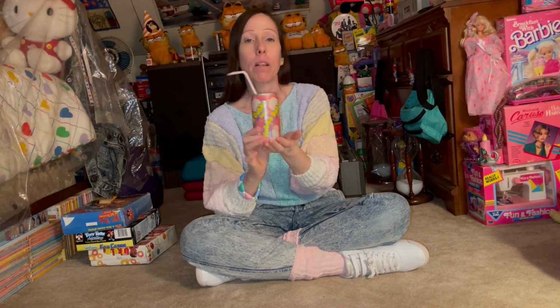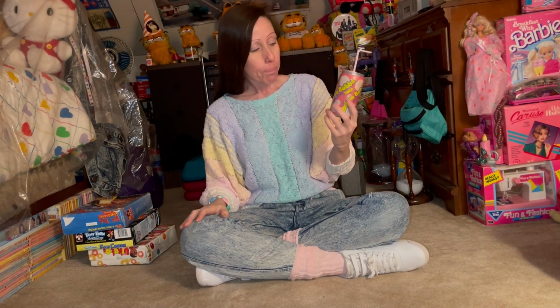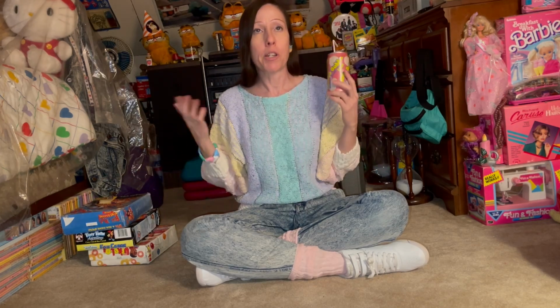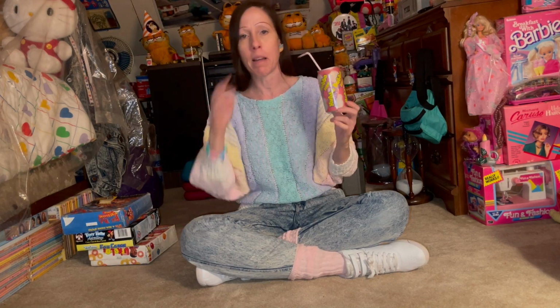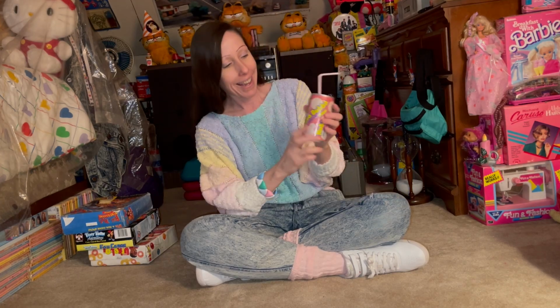Okay, this was literally the best soda ever, and it tasted like bubblegum. Seriously, it did. And I know I saved some of the cans because, again, my parents always told me save soda cans, save the packaging from things. And I don't know what I did with them, but I know I had at least one, and I don't know where it is. So I had to buy this one on eBay, and oh my God, these things go for like over $100, but I got a good deal on this one. I think I won it in an auction for like $25.